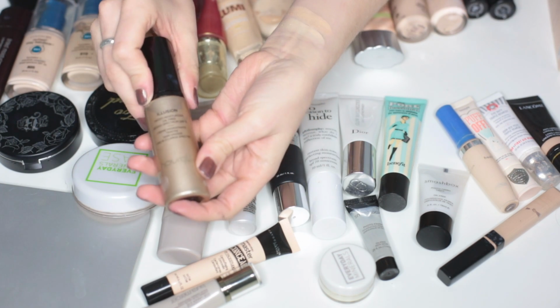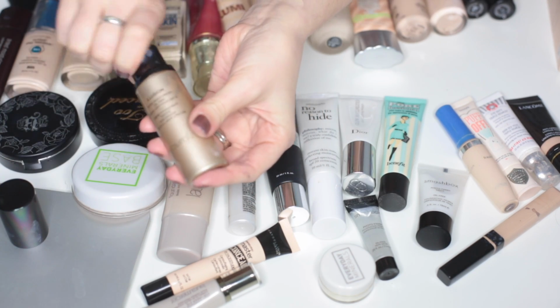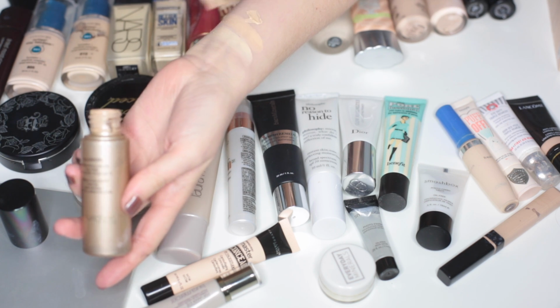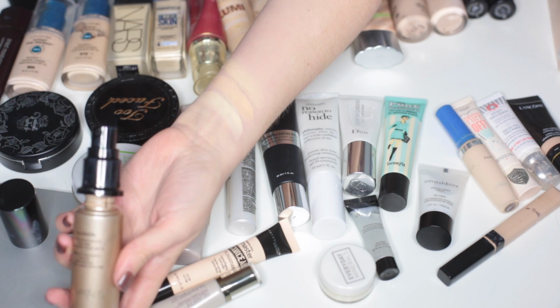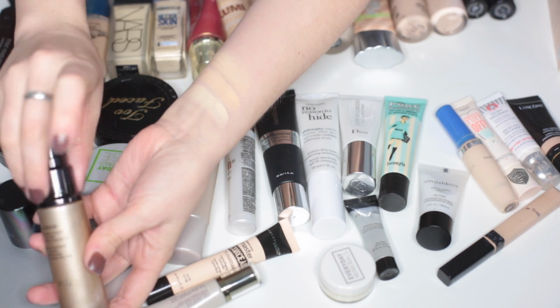I have the Hourglass Illusion Tinted Moisturizer. This is in the shade Shell, and this is the old packaging because the old packaging was horrible, so thankfully they have repackaged it. This is what I'm wearing today, so this will be my first big review. It's actually a pretty nice color, though. I like this a lot so far.